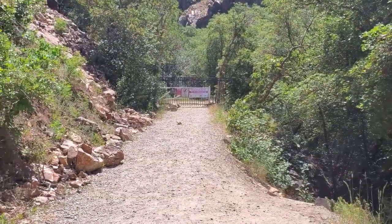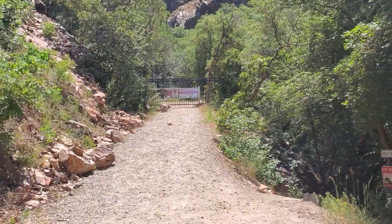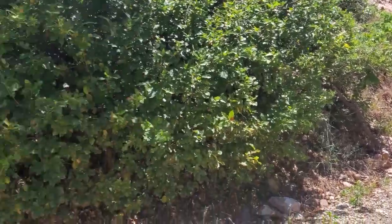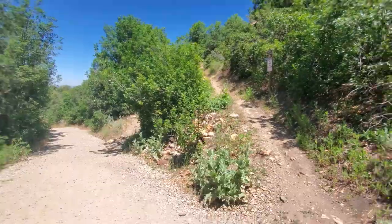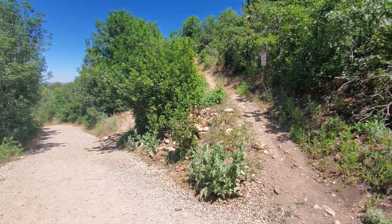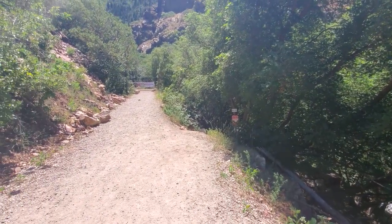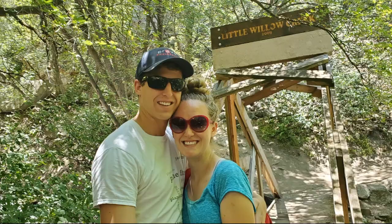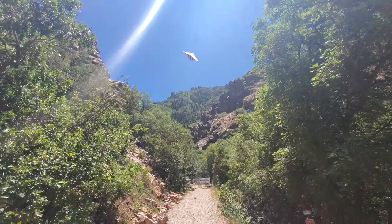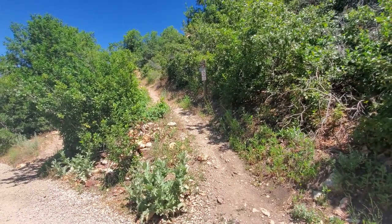Alright, we've come to the end of the trail. And there is a trail going down and to the right. And then there's two trails going up to the left. We already went and checked out the one to the right, and that's the wrong place. It goes to a bridge over the water. So we're gonna try probably this one next because we saw people going up there.